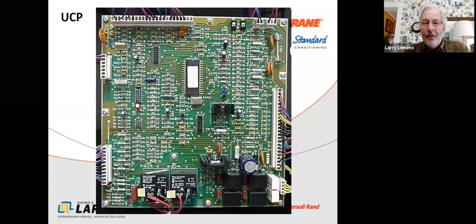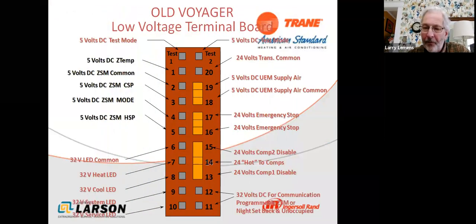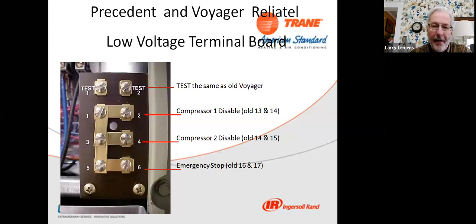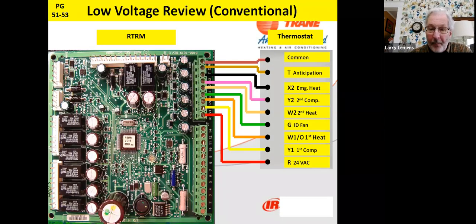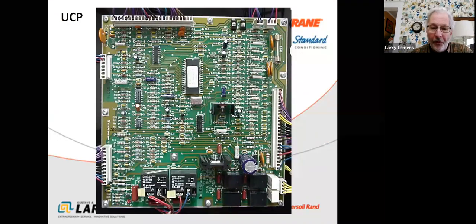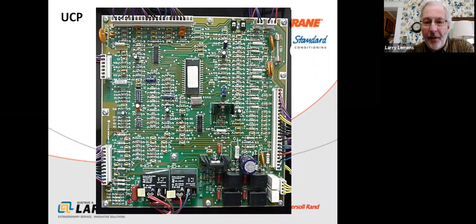All right, some of the older boards, this is the microcontrol that we used from probably about 1991 until 2003, but this is in the older rooftops. It has the same capabilities, pretty much did the same thing, pretty much operated the same way. The difference was that this board did not have the thermostat wires attached to it. So if you wanted to use a conventional thermostat, you had to use a thermostat interface board. On the Reliatel board, it's built onto the board. And on the old microcontrols, it's not built onto the board. It has to be added in the field.